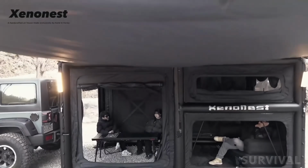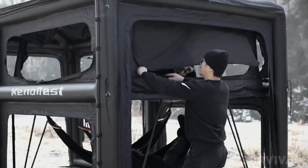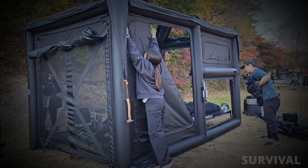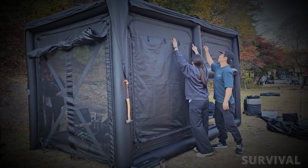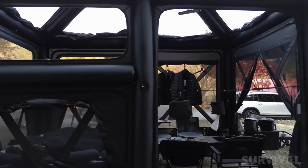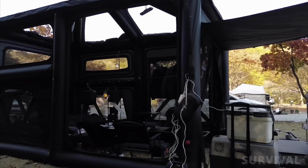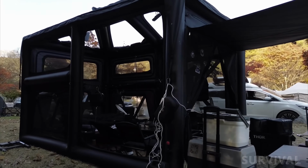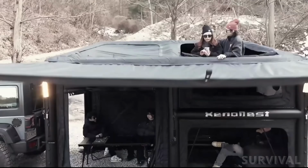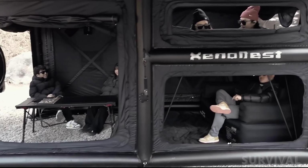When it comes to layout, the tent's surprisingly flexible. Thanks to its modular design, you can adjust the space to your liking. Panels zip on and off so you can decide whether you want an open, airy setup or something more private and enclosed. Inside, the tent also includes plenty of hanging points and even adjustable height options, which makes it easier to organize and personalize the space. In terms of capacity, there isn't an official number, but with its size and layout, the Zeno Nest should comfortably fit at least 6 people.